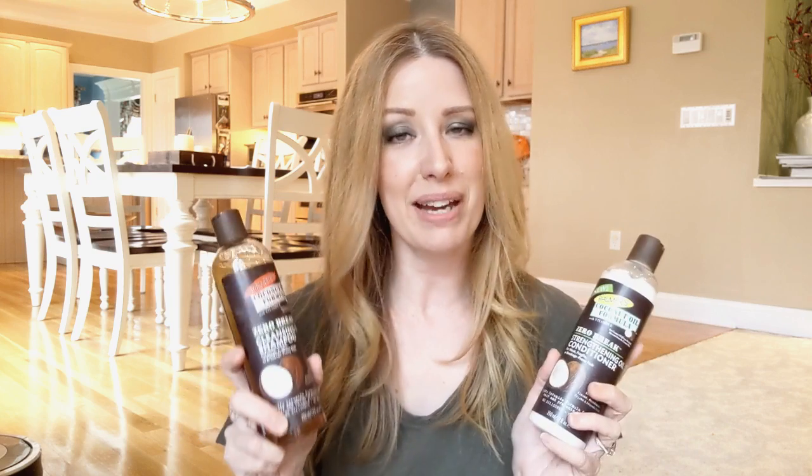So if you have dry or damaged hair, this is a great option to check out. I feel like the formula, especially of the shampoo, is really unique and something different and interesting. So I definitely would recommend giving these a try if you have dry hair or hair that is prone to breakage.